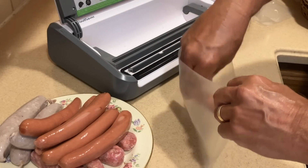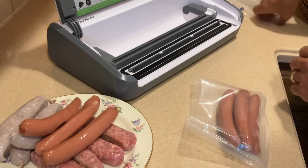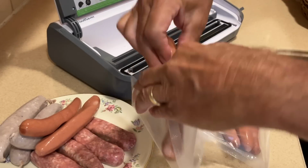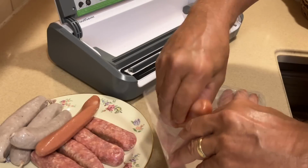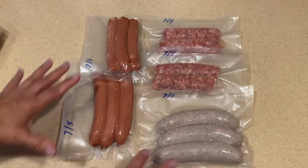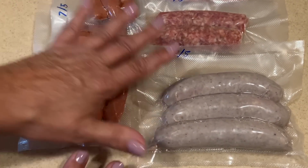Now, while our meatballs are cooking, we're going to deal with the rest of the meat. We're going to separate the hot dogs, the bratwursts, and the sausage into packages. This way they can be frozen, added to our freezer inventory list, and incorporated into our meal plans as we want to use them. So we sealed our bratwurst, hot dogs, and sausage. Again, this meat was never frozen. It was bought fresh. We dated it.